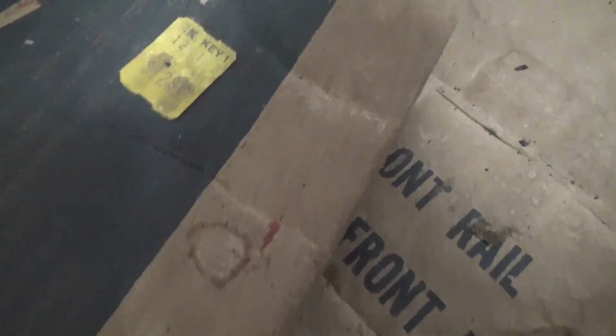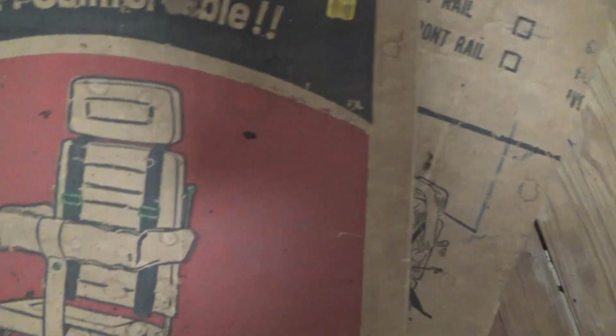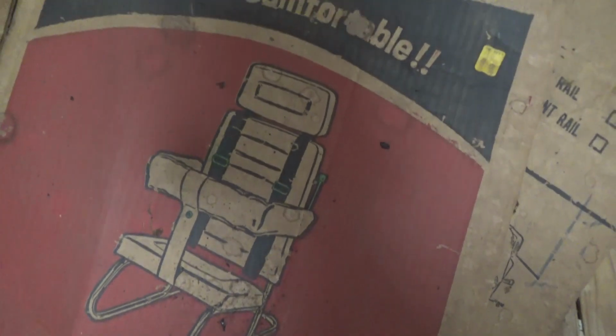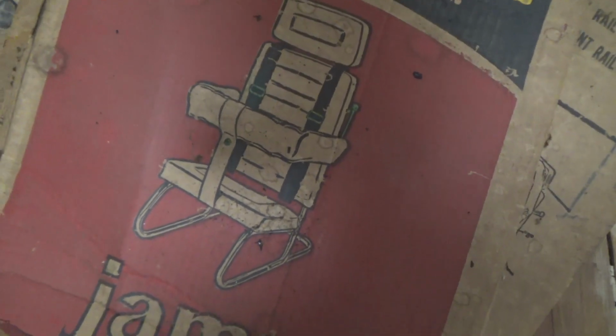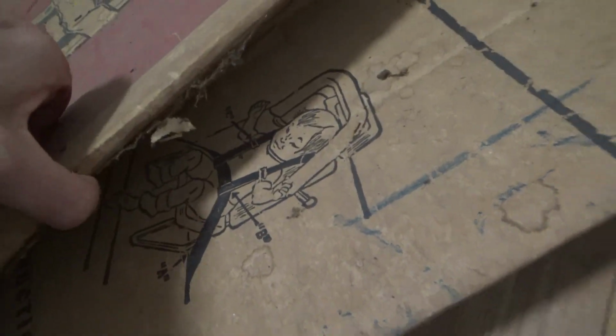No. What is it? No. A car seat was $12.87. Wow, what? The 78 gas probably was 60 cents or something. Jammy car seat. Wow. That's weird. It doesn't even say who made it. I mean, that's a weird name. I could use it, you know. Jammy, I guess, is the... I don't know. That's cool. Something.